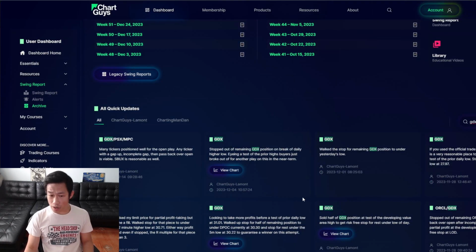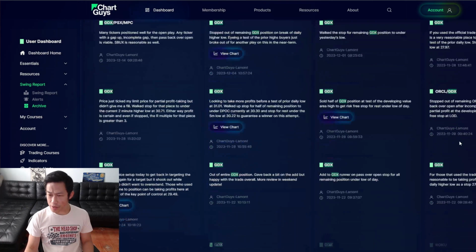The 28th here, right? Hold on a second. 28th, let's see. 28th, we start here. Okay, bought GDX, passed back over the open after incomplete gap fill, looking to take partial profits, and so on. And then we continue to update that trade idea here.